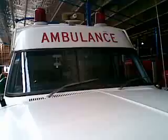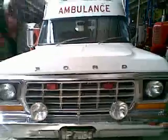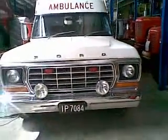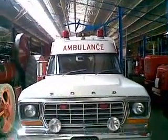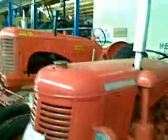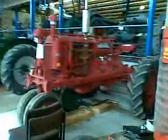So, that ambulance has obviously been donated to the museum now. Like that, you big Americans, it's a Ford. She's a big machine, that one. And there's a Cat, an International, and a David Brown, and a Massey Harris. That looks like a farmer here.